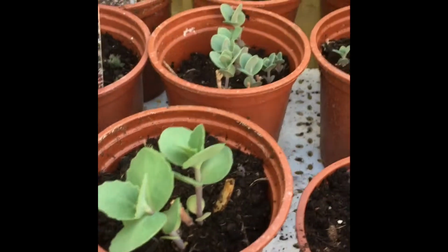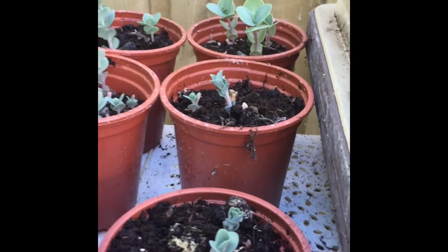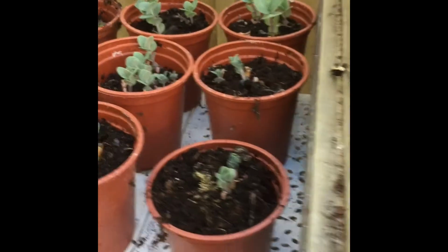These are my little sedum cuttings, which I have put on Twitter, and they are coming on nicely. So I'm just keeping them fairly damp, not too wet though, because they don't like it too wet at this stage, and they're getting on beautifully.